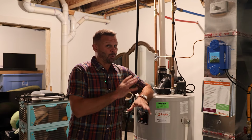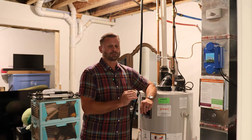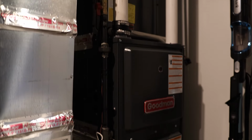And look, we don't normally show off the mechanical room, but again, all brand new top-of-the-line mechanicals throughout the home, including radon mitigation, whole house humidifier, and UV filtration system for the water.